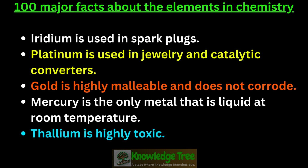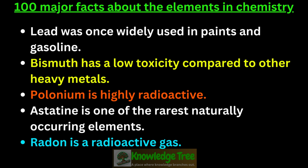Mercury is the only metal that is liquid at room temperature. Thallium is highly toxic. Lead was once widely used in paints and gasoline. Bismuth has a low toxicity compared to other heavy metals. Polonium is highly radioactive. Astatine is one of the rarest naturally occurring elements.